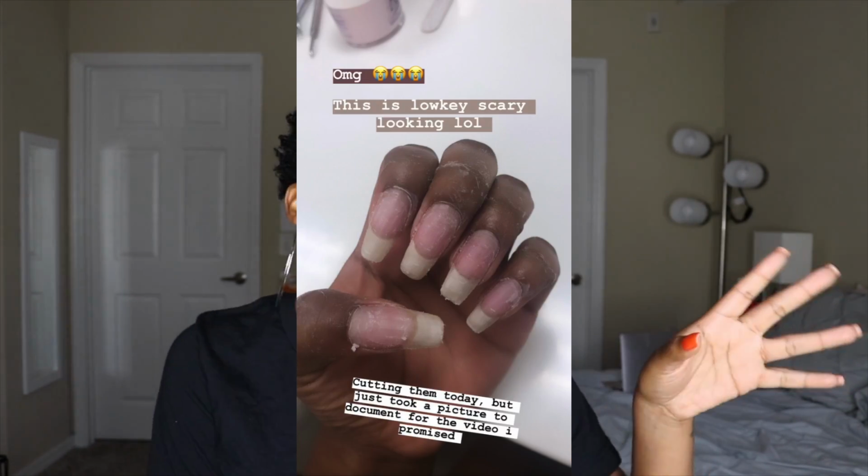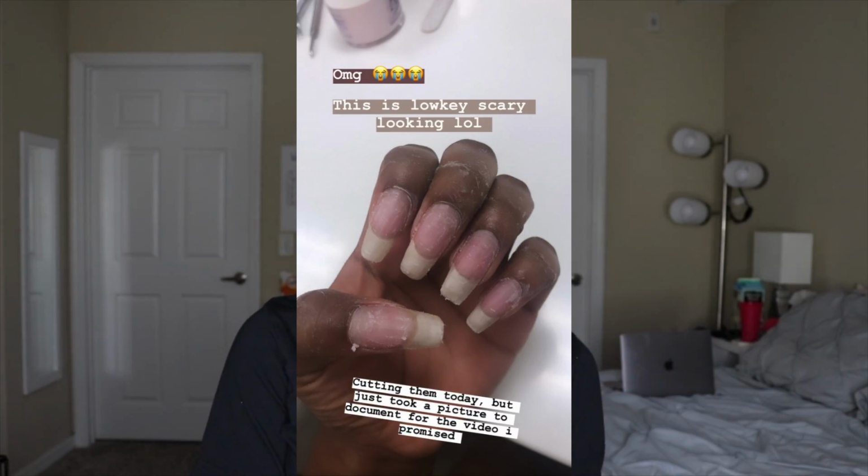If anything, my skin has been looking better. My nails have been stronger. I just recently broke one of my nails, but that was my fault. I hit my thumb on something and it broke. But even you guys have seen on my Instagram stories, my nails were super strong.